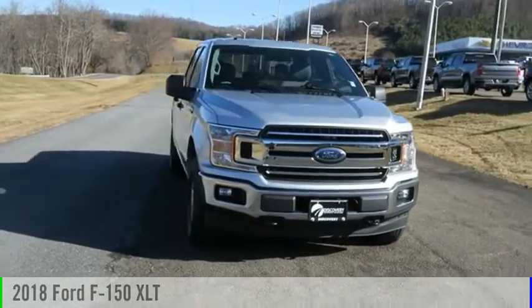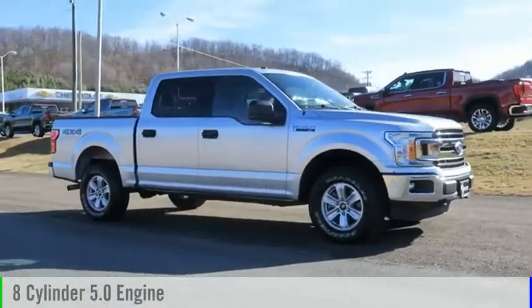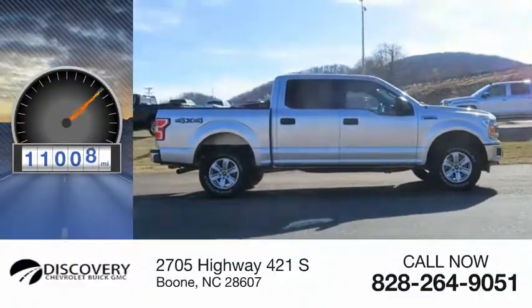Take a ride in the 2018 F-150. This vehicle is powered by a four-wheel drive, 8-cylinder, 5.0-liter engine and comes with an automatic transmission. This vehicle has less than 15,000 miles.